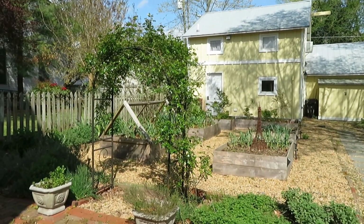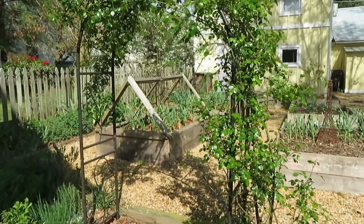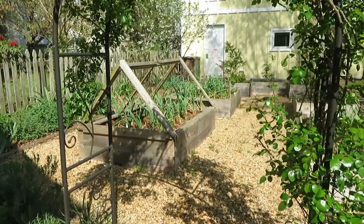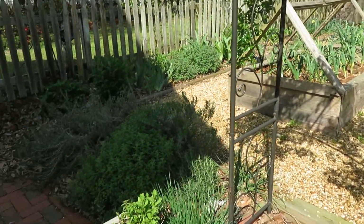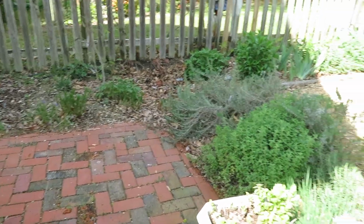Finally, looking at the more formal raised bed area, this arch is planted with a New Dawn rose and a Étoile Violette clematis with herb gardens on either side. Along the side is a perennial border where the plants are just starting to come up.